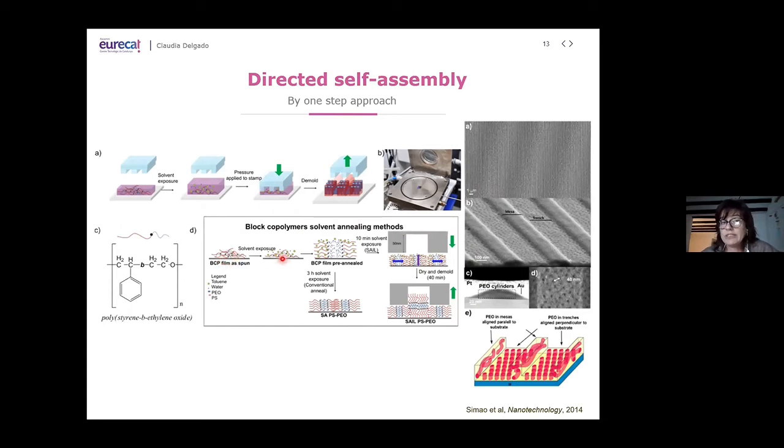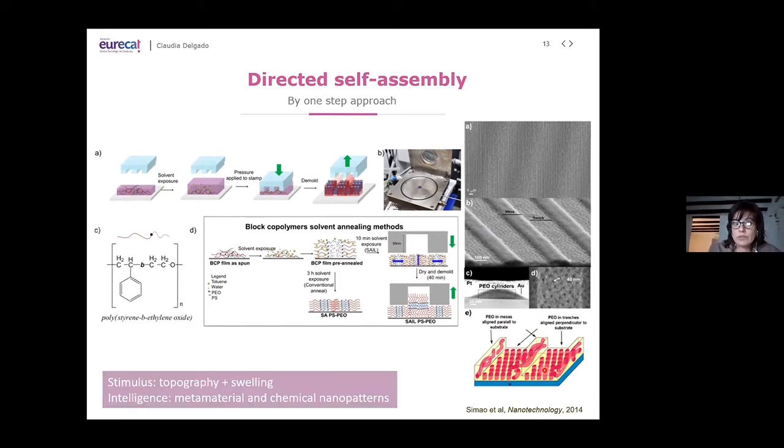So we have a direct printed glassy polymer. In this case, we are inducing the topography by embossing, and the annealing condition is swelling, and in the end, we can obtain multi-layered alternating orientation chemical patterns that we are exploiting for antimicrobial applications, which I will explain later. Again, we can define a stimulus, which is the annealing conditions, and then we have the result of this smart ink generating spontaneously a chemical pattern on the surface.